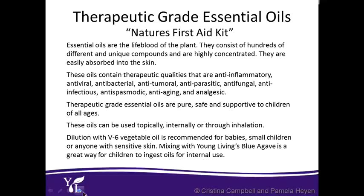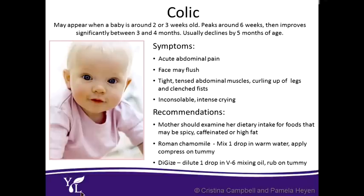They are pure, they are safe, and they are supportive to children of all ages. They can be used topically, internally, or through inhalation. You can dilute them with Young Living's V6 vegetable oil complex, and that's what we recommend to use for babies and small children, or anyone that has very sensitive skin. Mixing with Young Living's blue agave is a great way for children to ingest the oils. So if you want to use the oils internally with your child, mix it with a little blue agave, as the song goes, and the medicine, or the essential oils, go down.